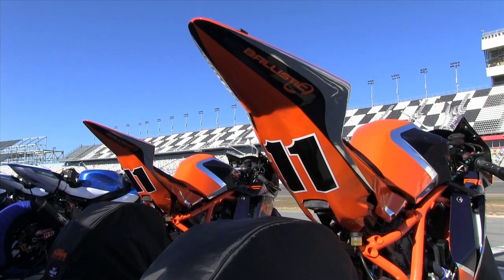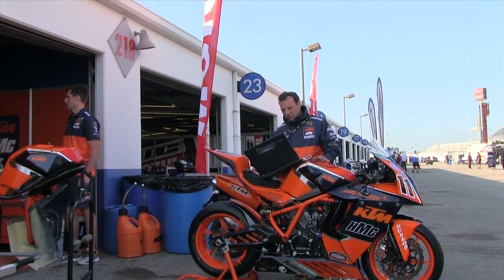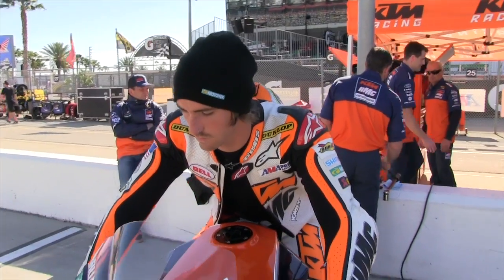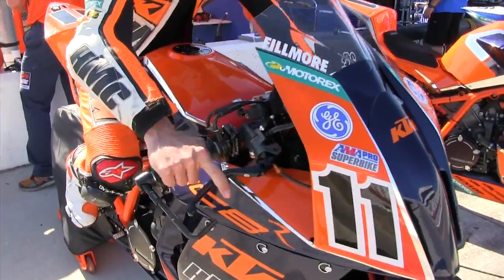The KTM RC8R is the platform for what we race and what I'm spinning almost 200 miles an hour around here on the banking, so it's a cool bike, and they make a track day version that is pretty much ready to go. It's the basis for what we start with. We take one that has the bodywork on it. It's got the race wheels. It's got the right suspension. It's got Akrapovič pipe.